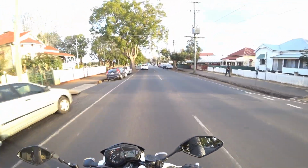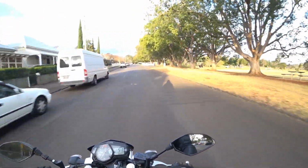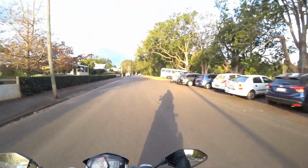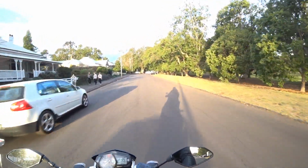Let's just go down to a back street and have a look at this bike. It's a beast. 4th gear ready. 5th. Well, it's got 6 gears. Wow, that's good. It's all geared around tight gearing for slower riding. You're not going to break a speed record on this beast.